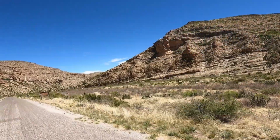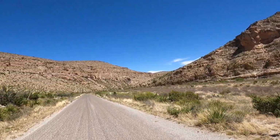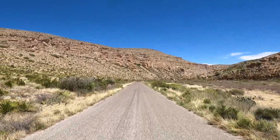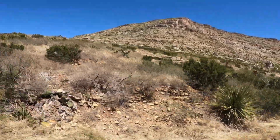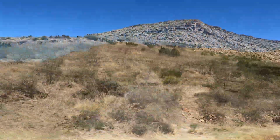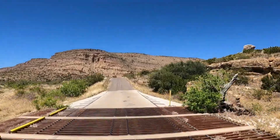I can't imagine having all that for their diet, though. Yeah, it doesn't seem like there's enough greenery out there to sustain a cow, but they manage. Beautiful scenery on our way out there. It's probably close to an hour drive, even though it's still a Carlsbad address. Here we go with our cattle grates.